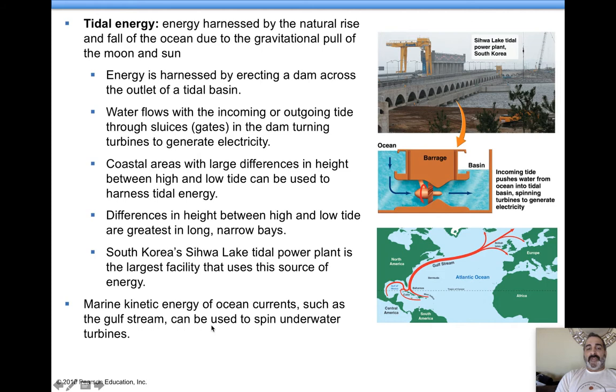Another method is trying to just take advantage of currents. So for example, there's the Gulf Stream current. It picks up this warm water in the Gulf of Mexico, comes around Florida, makes its way up the coastline, moving all the way towards Europe. So this is a current. Well, we know water is generally moving in that direction. So if we can put turbines and generators underwater, where they're taking advantage of this movement of water, we can create electricity that way. That's marine kinetic, or ocean currents.